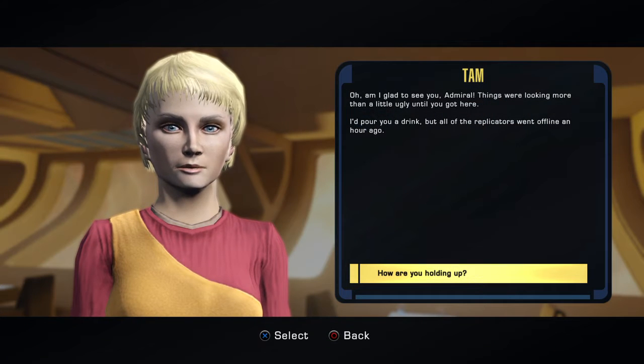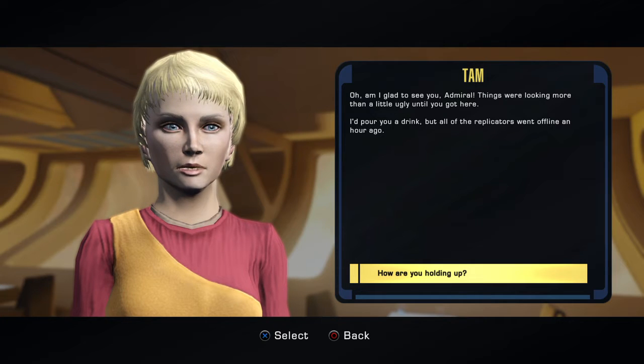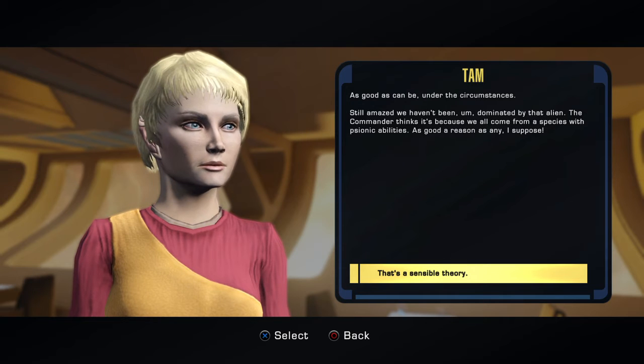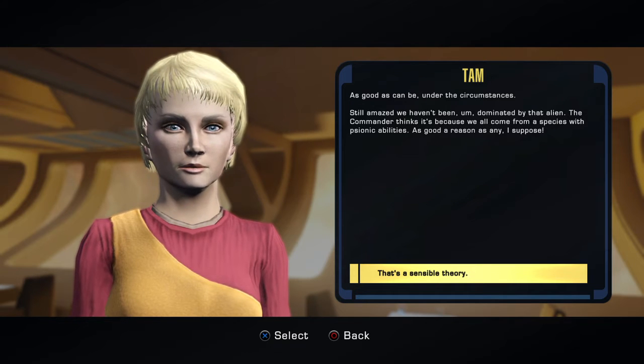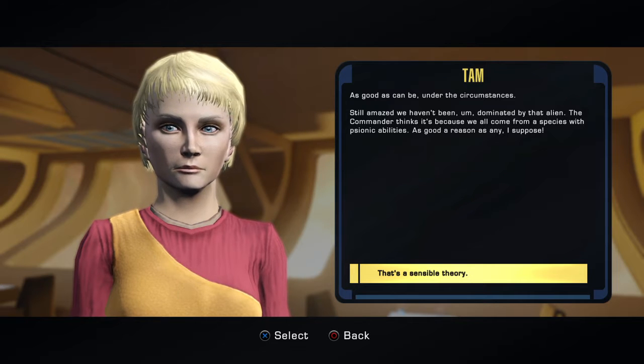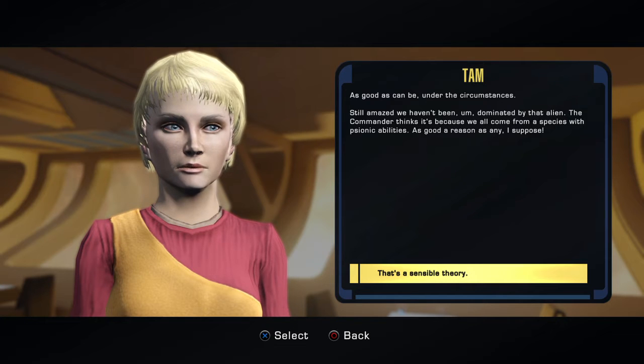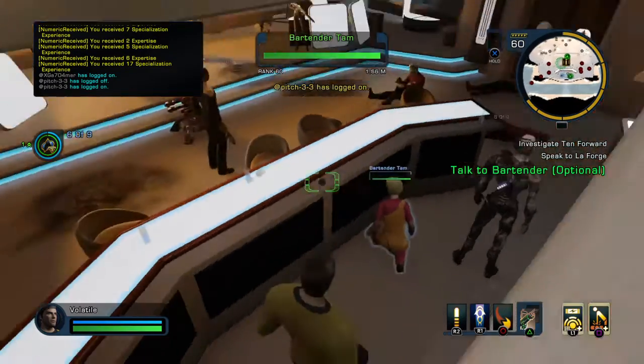Am I glad to see you? Things were looking more than a little ugly until you got here. I'd pour you a drink, but all of the replicators went offline an hour ago. As good as can be, under the circumstances. Still amazed we haven't been dominated by that alien. The commander thinks it's because we all come from a species with psionic abilities. As good a reason as any, I suppose.